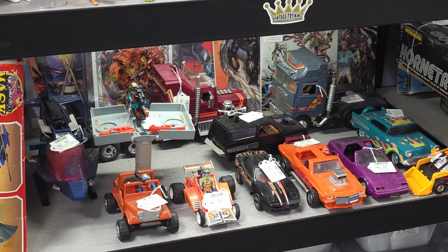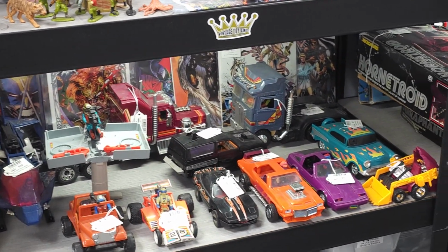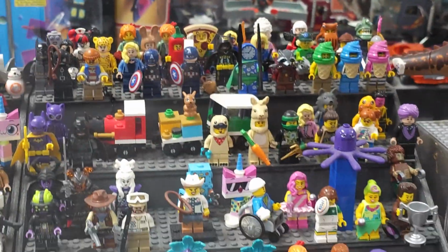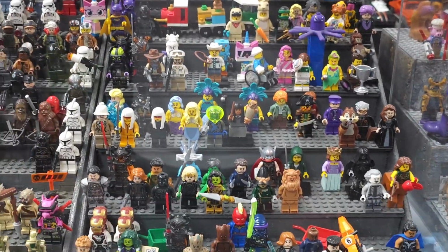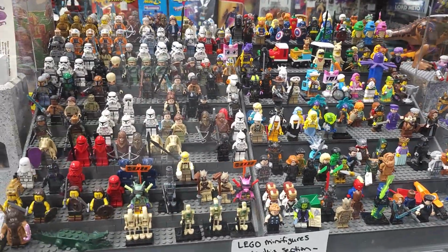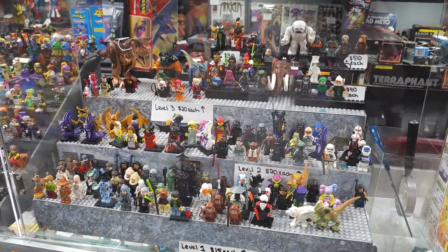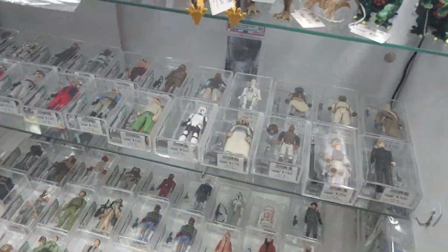And of course, Mask. One of my favorite childhood toy lines right there. I have a huge collection. I have Boulder Hill and all those things, a lot of the play sets. Some of these Legos, minifigures. Not sure if these are custom or original. They look like they could be either.